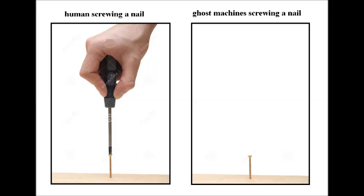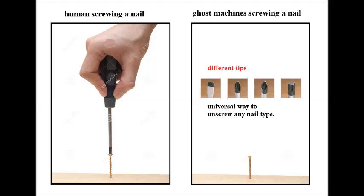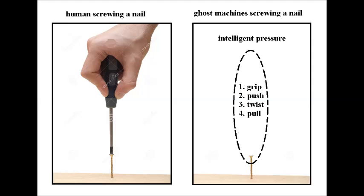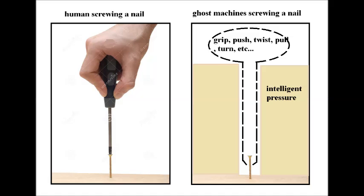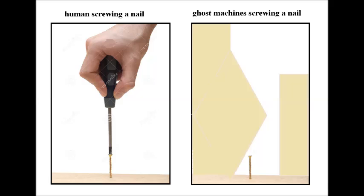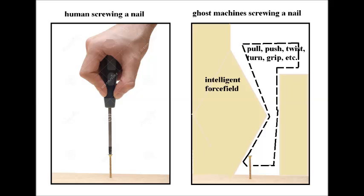The supercomputer has to do these elemental actions according to the limited space available. If a goal is to screw a nail, a ghost machine has to do this according to the empty space available. An intelligent force field is created and it can come in different sizes and shapes. This force field can perform the following actions: hold, grip, push, twist and pull the nail.